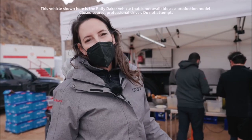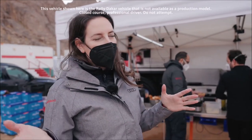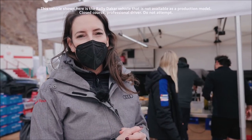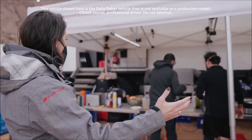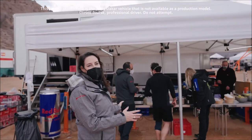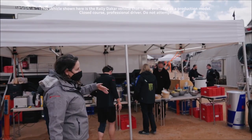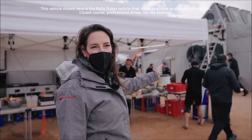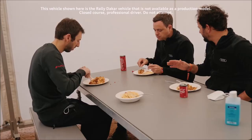When we stay in the bivouac and we don't drive to the next bivouac, we have lunch made for us as well. And then every night in the bivouac, we have dinner as well. So this is basically the hub of where everyone gets fed 24/7 for 2 weeks on the bivouac. And we have our tents on the side where we have time to sit down and have our food and have a little bit of a break in between all the work.